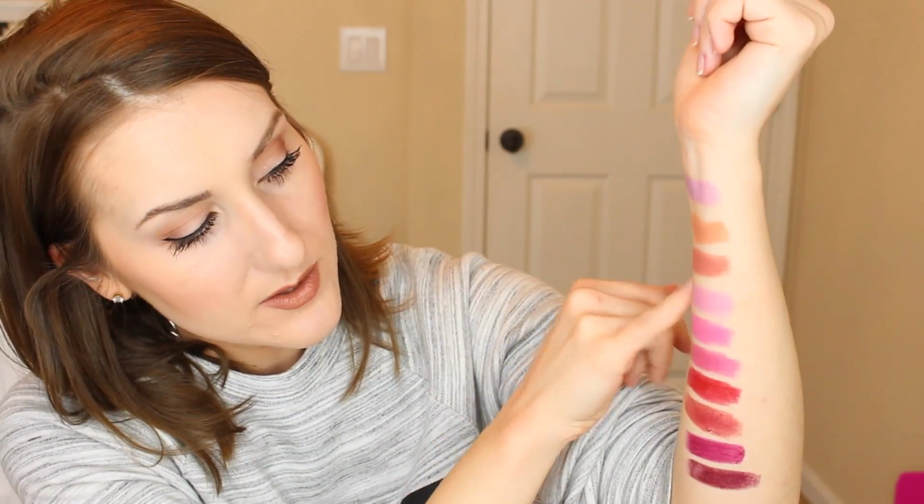So I think that's kind of what it does. It kind of turns with your body chemistry, but none of the other ones do that. So I don't know. A little strange, that Unicorn Tears color, but I really love the formula of those. I love the colors, like I said. These two are just my favorite. The Topless and the Sugar Daddy, and then the Clueless.